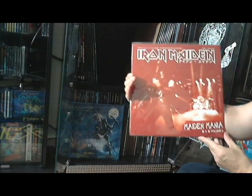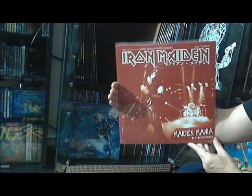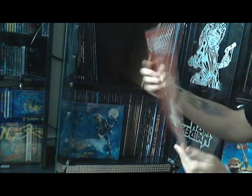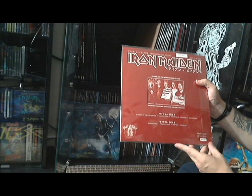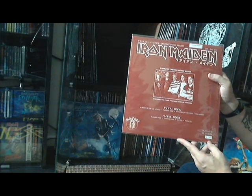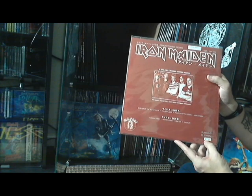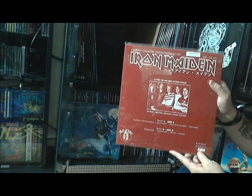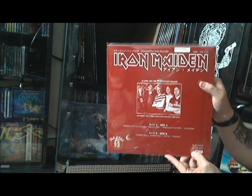This is Maiden Mania, Volume 2. Murders in the Rue Morgue, Twilight Zone, Phantom of the Opera, Iron Maiden, Running Free, Transylvania, Drifter, and the Prowler. Oh, it's number 52 out of 333. Again, like I said, this is on red vinyl.